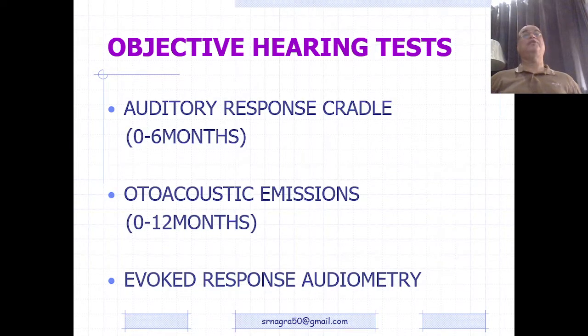Then we have got objective hearing tests, in which we don't need the response of the patient. So there we have, in early age, auditory response cradle. Then in first year, we can go for otoacoustic emissions. And then last but not the least is what we call as evoked response audiometry. It is also BERA, that is brainstem evoked response audiometry.